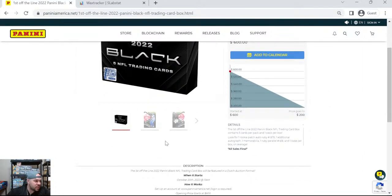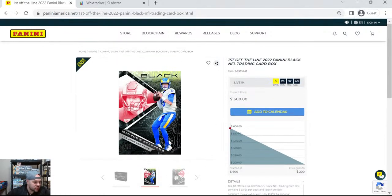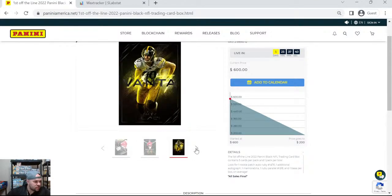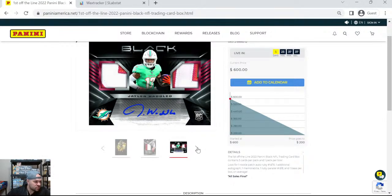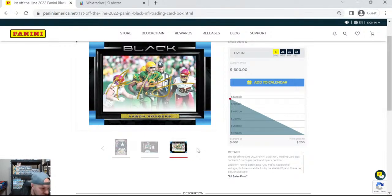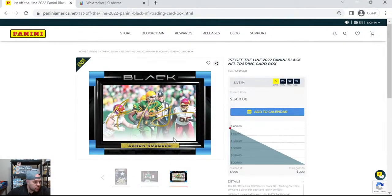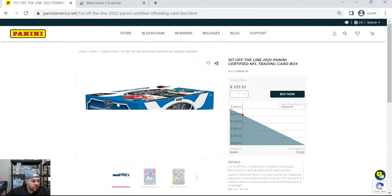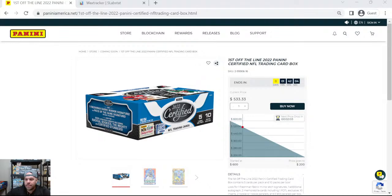And then we got the Black NFL hobby box. Same thing. If we can get this close to that bottom out price, I think you've got to pick up a couple boxes. What are you getting here? You get five packs per box, 5 cards per pack. Look for 1 rookie patch auto, ruby numbered to 45, 1 additional auto, 1 mem, 1 ruby parallel numbered to 8, and 1 base per box. Yeah, this looks good too. I like that. We're at 533 and 33 cents. Yeah, that Black looks pretty good.